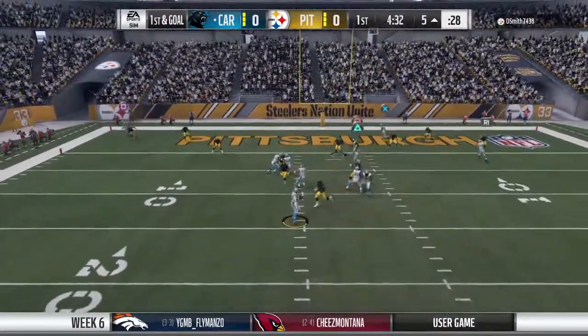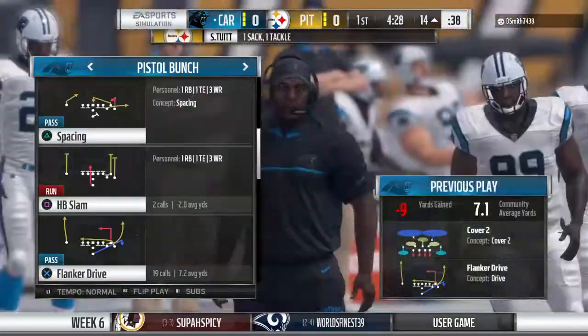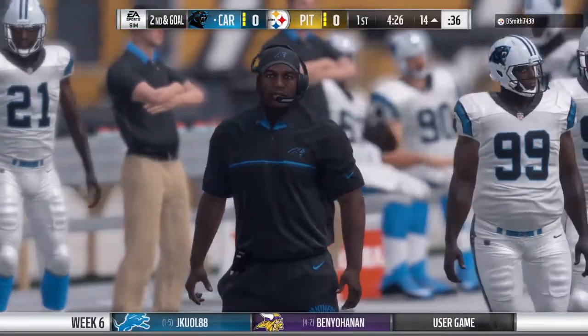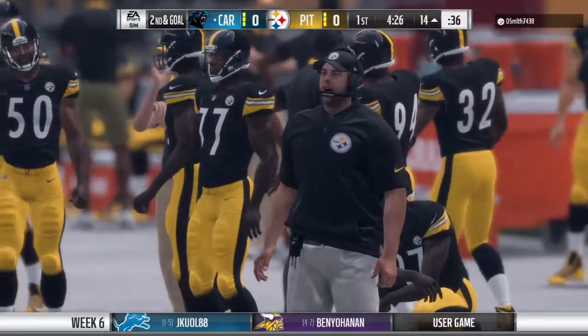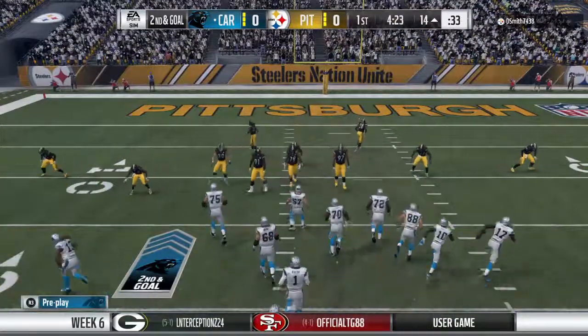From the gun, here's Newton. And no escaping this time as he'll go down. They got him for a sack. Stephon Tuitt, he's the one that got to him. He takes him down for a loss of 9. Offense needs something here on second down. It is second and long.